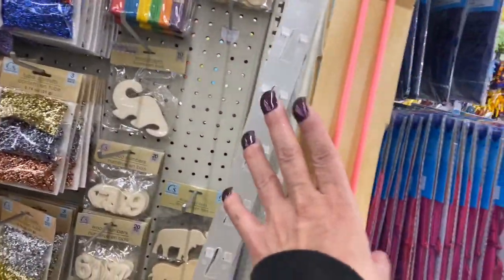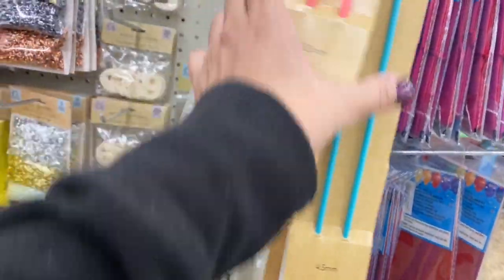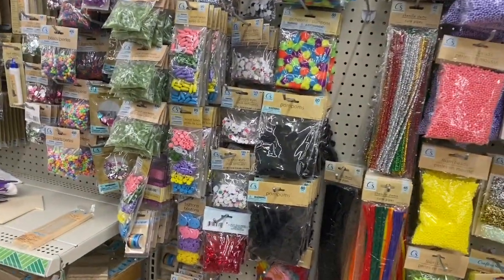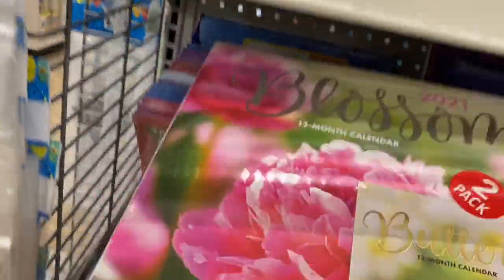And then here on the side, this is the only Dollar Tree that carries the knitting needles and the crochet needles, but the crochet needles are out. So I don't know. Let's see what else they have. And over here, I guess they brought their calendars for 2021.